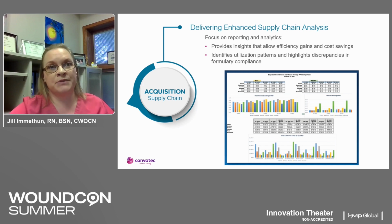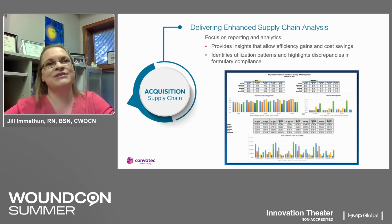So in bringing in our distributor, we were able to get analytics to where now, when we have our quarterly reviews, we're having nice discussion. We're looking at these numbers and the graphs that show how much building 1 is using for foams, how much silver building 2 is using. A lot of times we'll see trends, like this building is using a lot of foams in the past quarter. And they'll ask me, Jill, why? Well, half of their census is wounds, so that makes sense. Or we would look and say, no, that doesn't really make sense. And that gave us the ability to pivot and really look at that building to see what's going on.